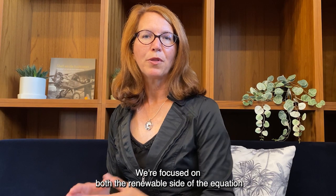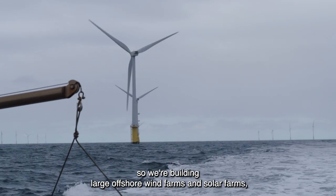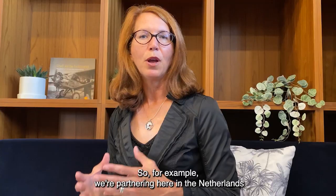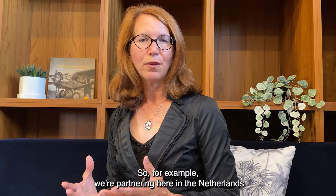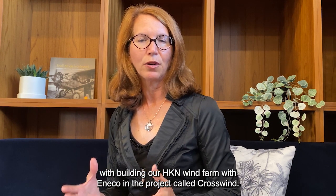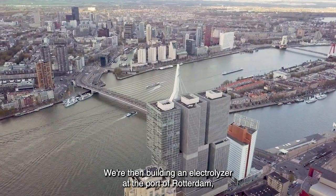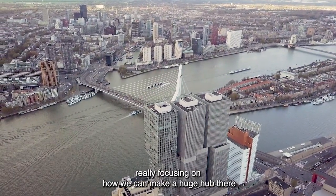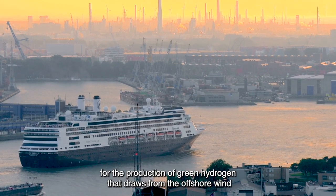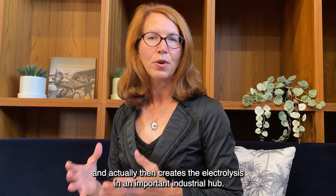We're focused on both the renewable side of the equation, so we're building large offshore wind farms and solar farms, and then on the electrolysis scale. So for example, we're partnering here in the Netherlands with building our HKN wind farm with Eneco and the project's called Crosswind. We're then building an electrolyzer at the Port of Rotterdam, really focusing on how we can make a huge hub there for the production of green hydrogen that draws from the offshore wind and actually then creates the electrolysis in an important industrial hub.